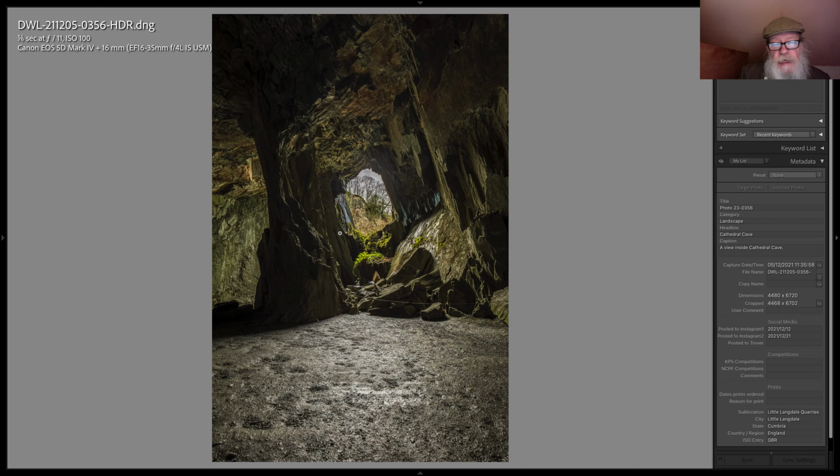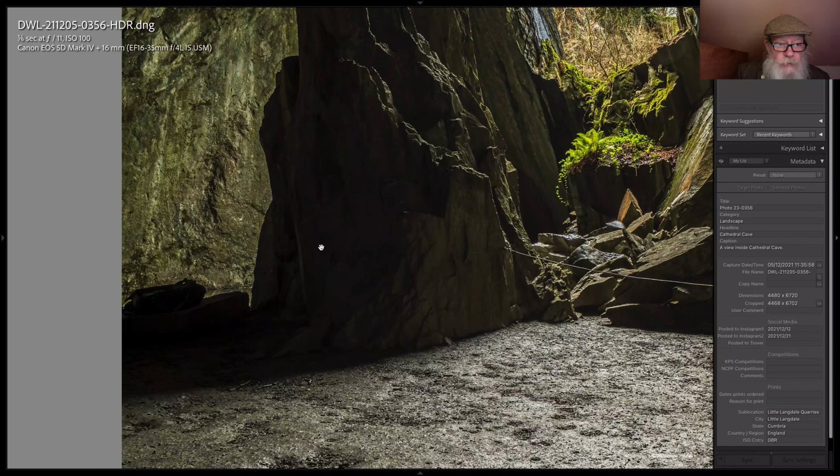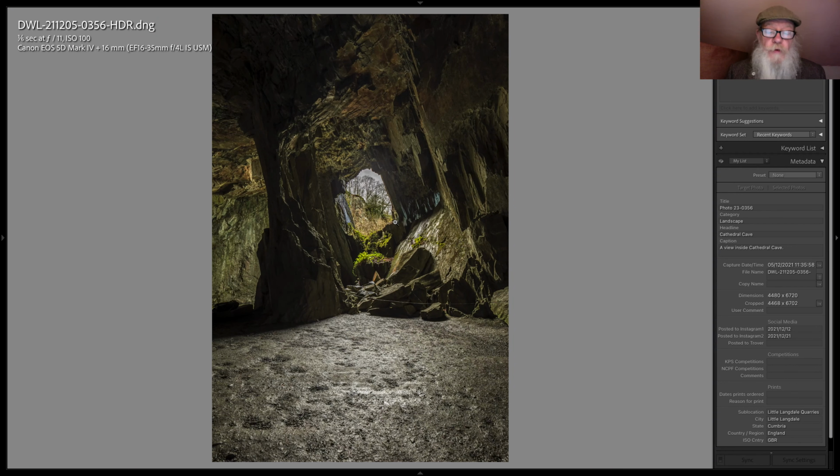So it's really spectacular, and I think this was the best of the day. And as you can imagine, it is a bracketed shot. It's 3 shots blended together, because as you can see, it is quite dark in places, and then the light coming through here is very bright, so it is bracketed to try and get the right exposure to be able to see details in the dark and details in the bright bits.